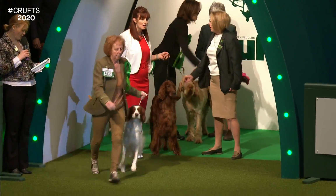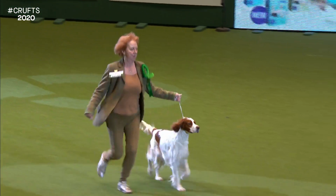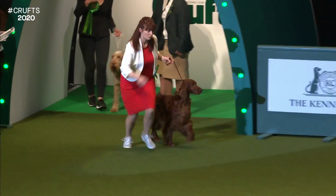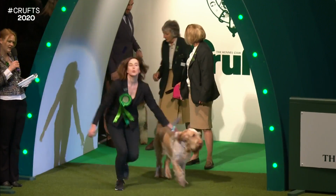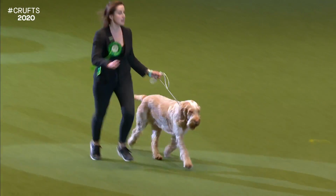Now we have the Irish red and white setter, first of our setters coming in here, unfortunately on the vulnerable breeds list now. And the more numerous cousin, the Irish setter, slashing tail. Into the ring now, our best of breed Italian Spinone. Such a lovely breed, this, one of my favourites in the group.